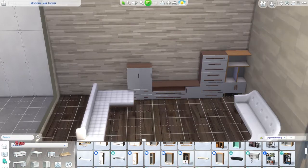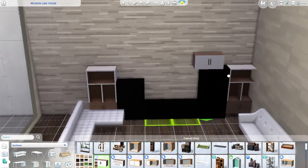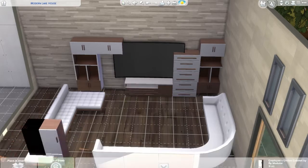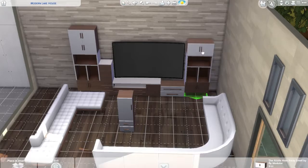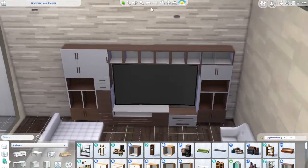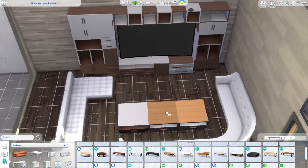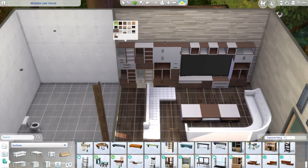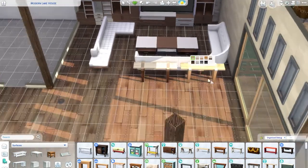So here I am building the entertainment center, also with stuff from the Dream Home Decorator pack. I'm really playing around with that checkerboard pattern that we created on the front of the house and the outside, bringing that as a theme through the entire build, because I just think it looks cool. It really adds visual interest when it's similar but different. I really got a kick out of that with this build. I thoroughly enjoyed making everything that opposite.